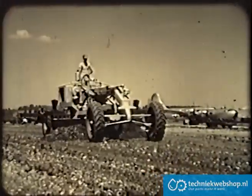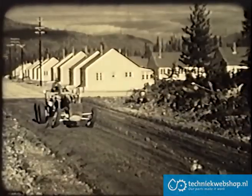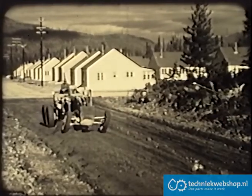They help ease the worldwide need for bigger and better airports. They help level sites and build streets for more and better houses.